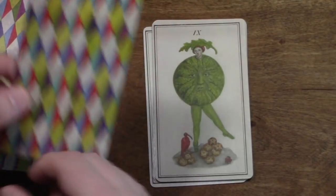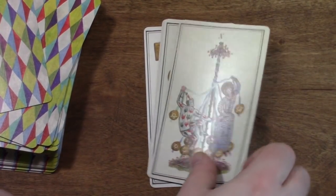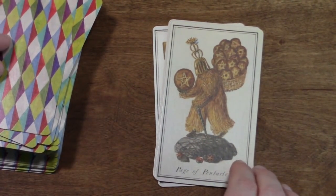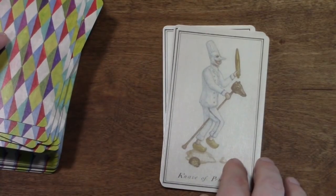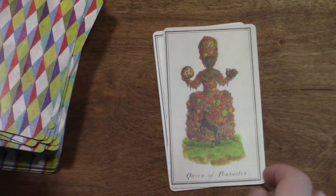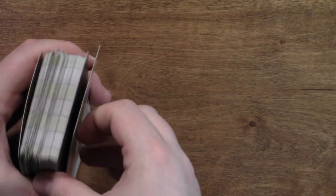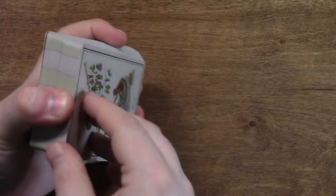Eight, 9, 10, and here's the Page, Knave, Queen, and King. So that is the Carnival at the End of the World. Again, I do like this deck. I like the Pagan Otherworlds. It may be a deck I admire, but don't necessarily read with all that much.